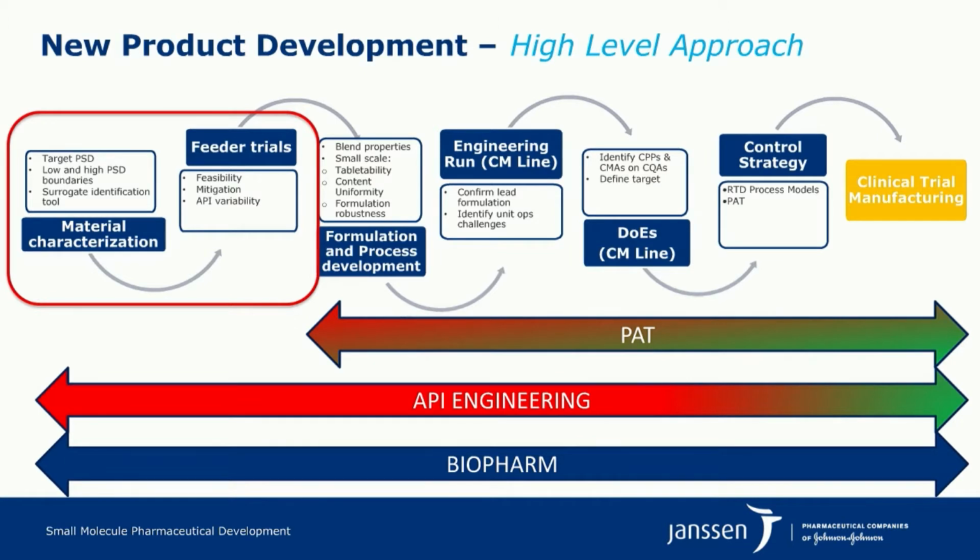In fact, we have a much stronger and earlier interaction with colleagues from drug substance, and also material sciences, so that we really understand what the key properties of the materials we are bringing on the line are. And together with colleagues from drug substance, we are discussing whether we can do any API engineering, so crystal or particle engineering, to make the particles flow better and be processed better on the line.